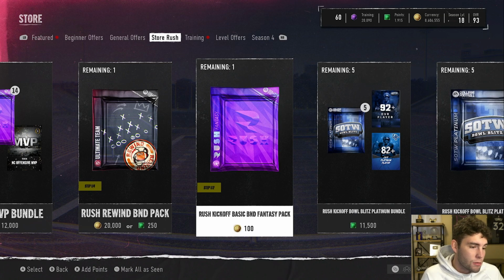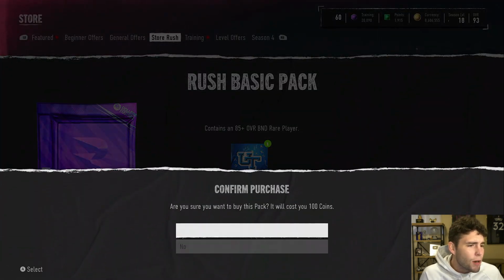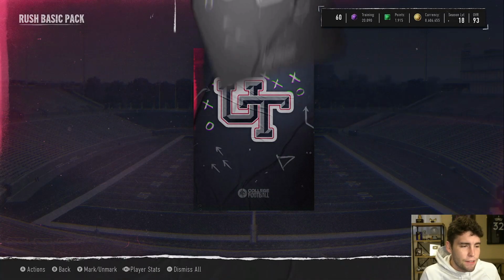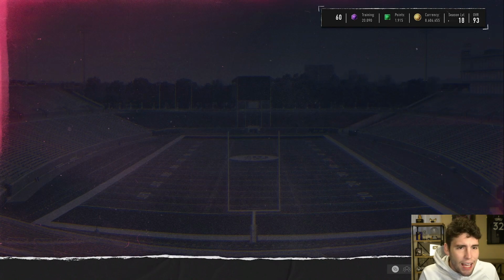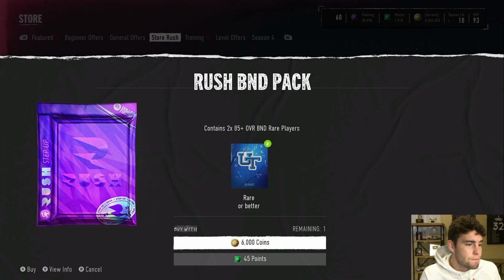Now, what does a rush pack look like? We'll get to that eventually. I just want to open this rush basic pack first. Now, again, this is a B&D 85 plus overall card. If you're just starting the game, definitely make sure to open this up. I got Davion Ross. Is he ever going to play for me? Probably not, but maybe for you guys, he's okay.